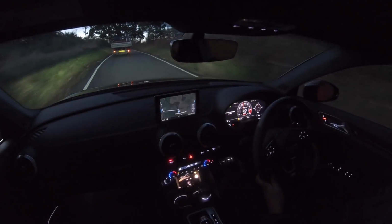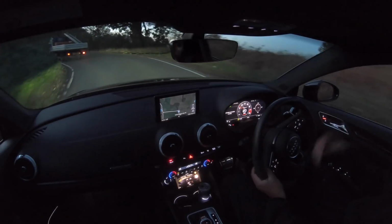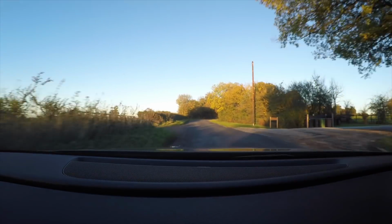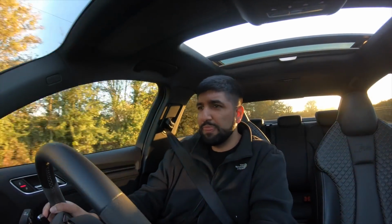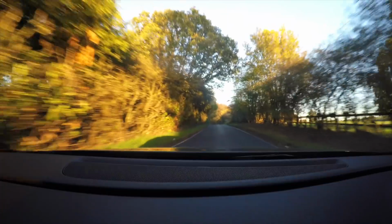It feels like it's going much faster than it actually is at times as well. I look at the speedo and it feels like I'm doing a million miles an hour. Look at the way it just tucks in here. Nah, maybe I shouldn't have driven this again.